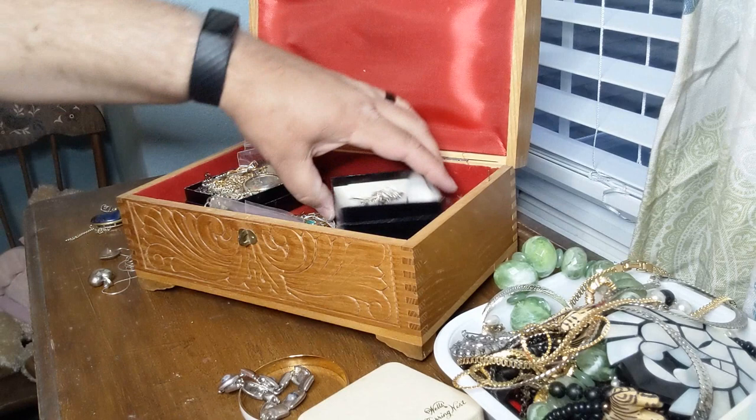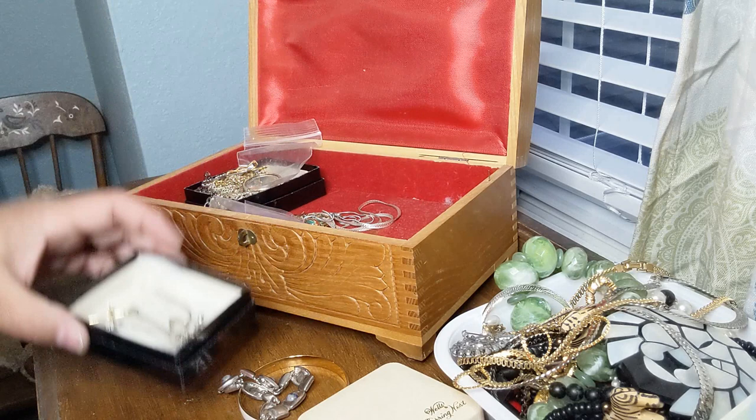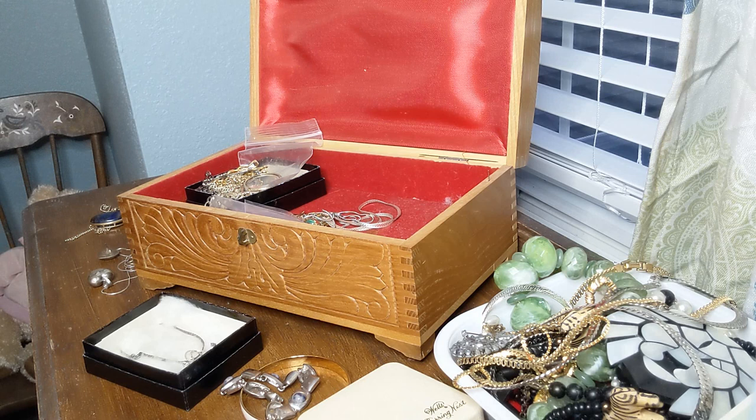It's ugly. There's a lot of ugly stuff in here. There's also some more gold and silver looking necklaces here. We'll see if these are any good. Don't think so.